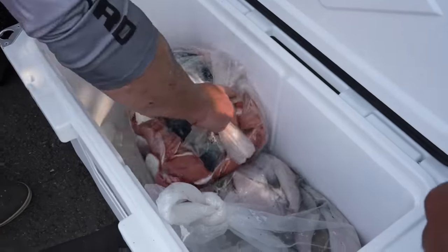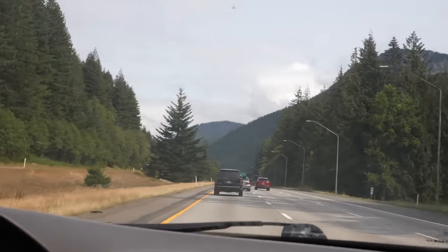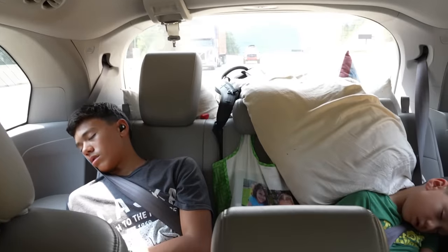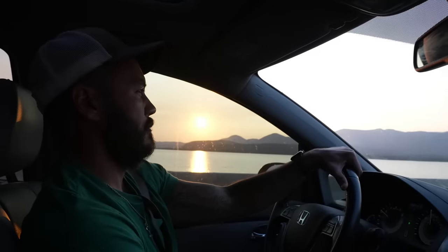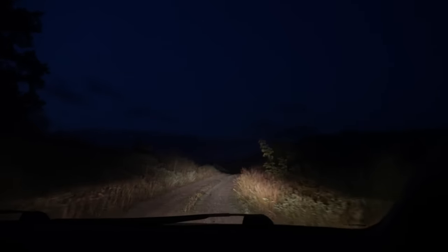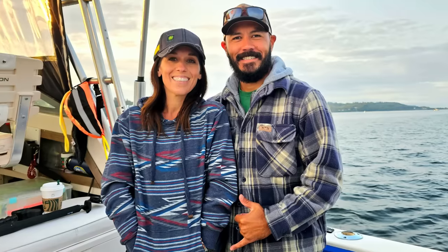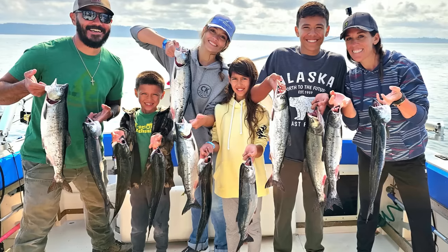We brought home a lot of fish, but the best part is we put one more memory in the books for our family. And it's crazy to think that I almost said we were too busy. It is so important to never be too busy to live the life that you are working so hard for.